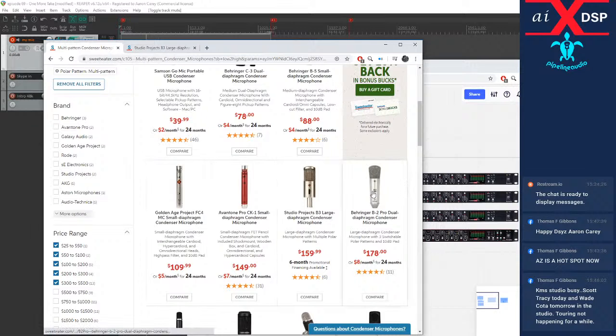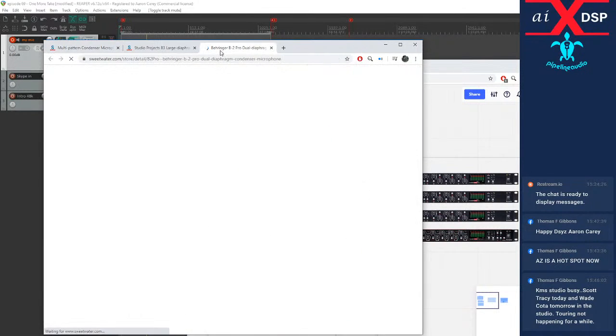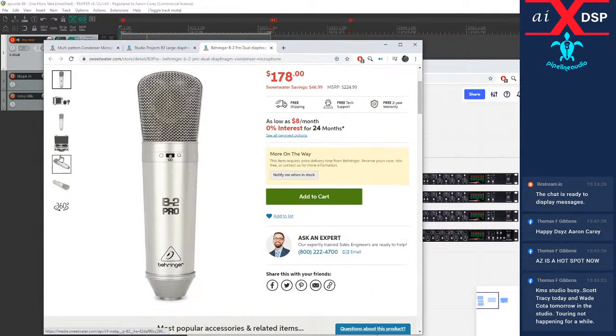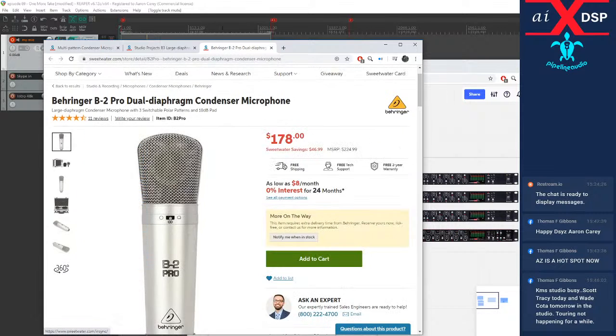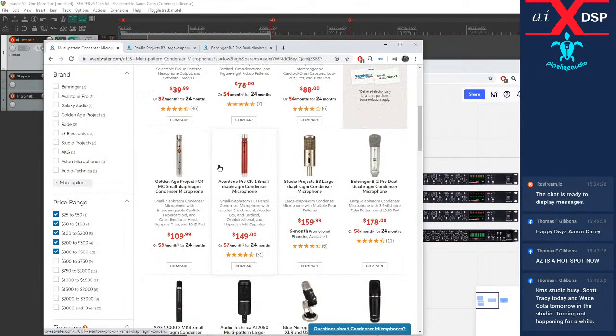There's a Behringer B2 that actually costs more than the Studio Projects. That's interesting. It looks like, your Neumann type of mic, sort of. It's got 3 polar patterns. So what do you guys think of the Studio Projects B3? Because that one is definitely affordable. I don't know that I mind it.